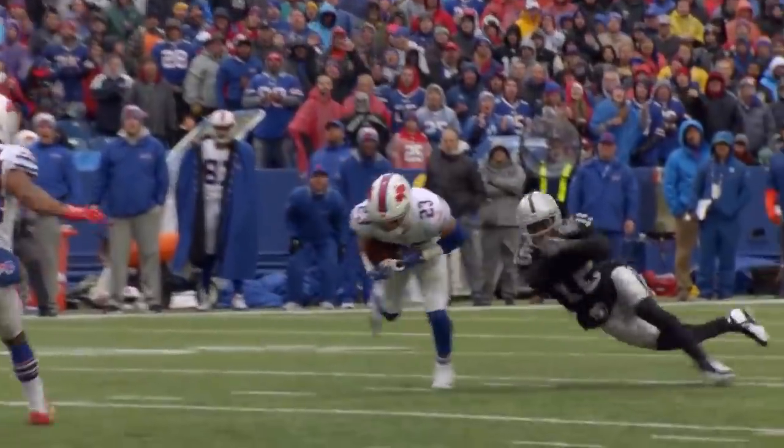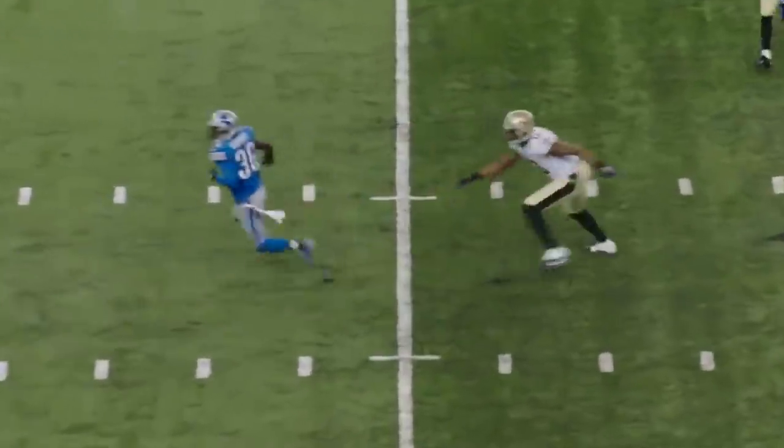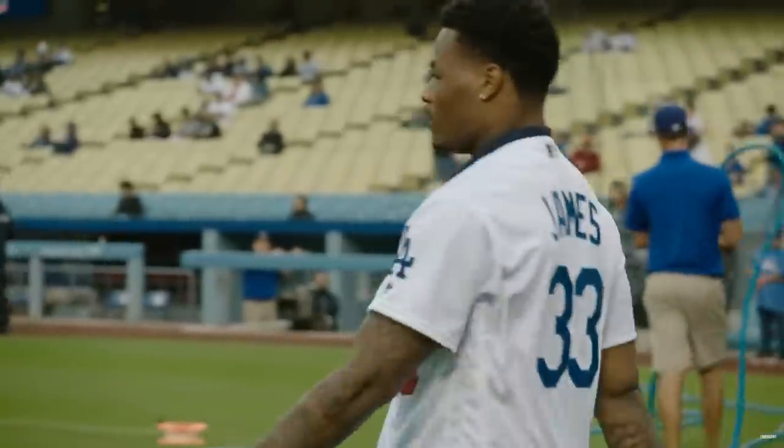Safeties don't often get the respect they deserve, I understand that, and especially so when that safety plays for a team that doesn't get a whole lot of media attention even when they're winning. But I'm telling you right now, everyone needs to pay attention to Derwin James. We're witnessing the beginning of a legendary career.